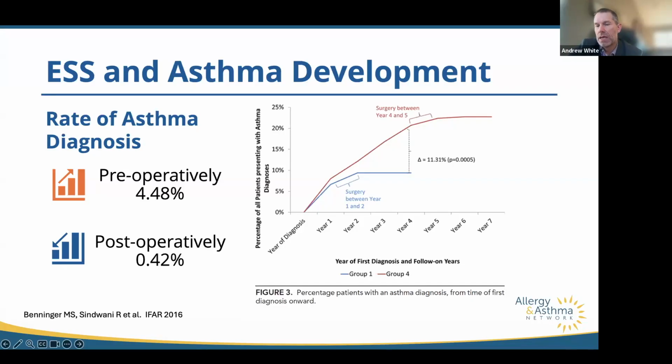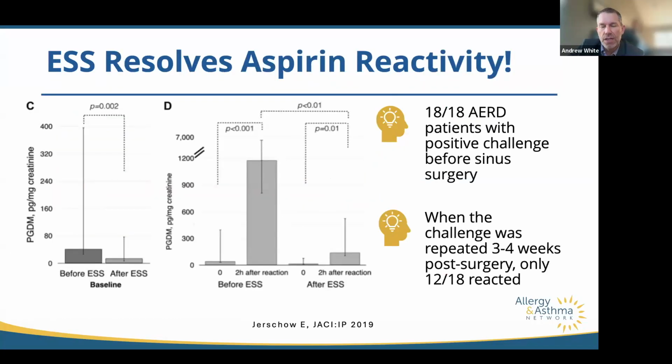a tenfold difference. And this is for the time to asthma diagnosis initially. So remember, none of these patients had asthma as they were waiting for surgery; that's what we're looking for. So this is, to me, a huge effect, telling us that sinus surgery can have a disease-modifying effect purely on the lower airway. This is another study that I love to cite. It looks at patients with AERD.